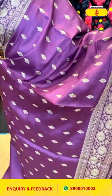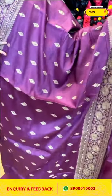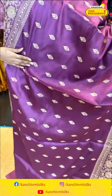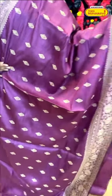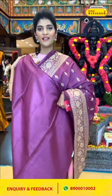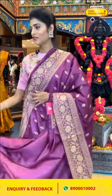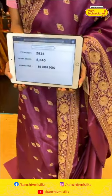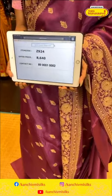In a pink color, where the body has floral butties in threadwork, border has floral jal in threadwork, with a running pallu and a self blouse. To buy this saree, take a screenshot along with the item code Z924, Weaver's price is 8,640 rupees.